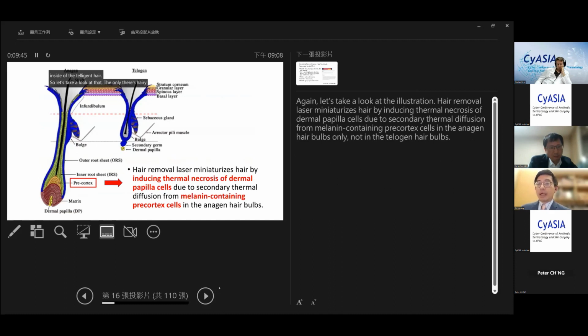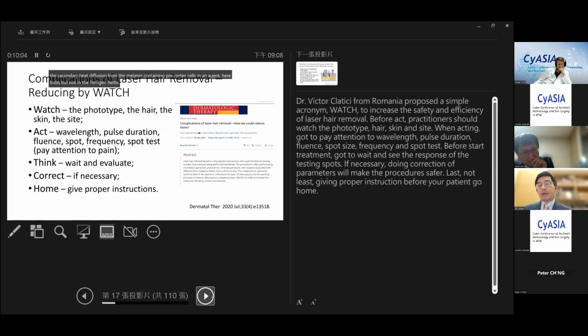So let's take a look again: hair removal lasers miniaturize the hair by inducing thermal necrosis in the dermal papilla cells, because of the secondary heat diffusion from the melanin-containing pre-cortex cells in the anagen hair bulbs, but not in the telogen hair bulbs. And our friend, Dr. Victor Clatini-Tichy from Romania, proposed a simple acronym, WATCH, which is quite similar to the idea proposed by Dr. Gunsu a few minutes ago, to increase the safety and efficacy of laser hair removal.